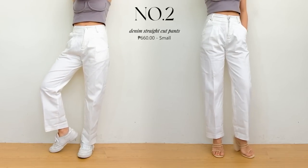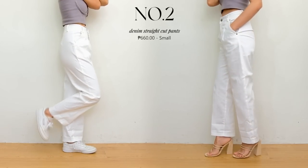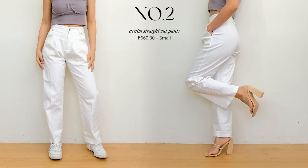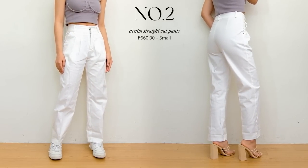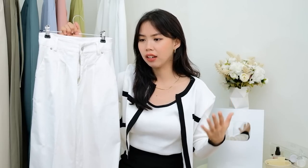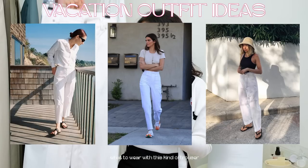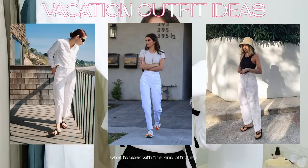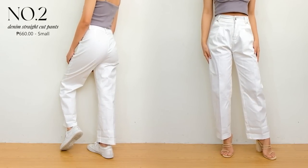Next I have is this white trousers, denim kind of pants. I love this one because of its structure. Yung tela niya is more of like denim, pero yung itsura niya is more of like trousers. Again, this one is for petite girls kasi medyo bitin na siya sa akin, which is a 5'3". So what I do with this is I fold itong nasa baba niya. I would fold that and I would wear a boots or like a heels para mas humaba pa yung legs ko. But I love this one.